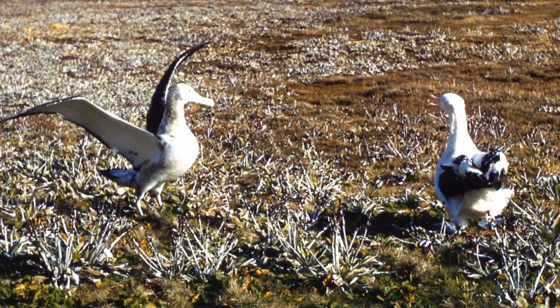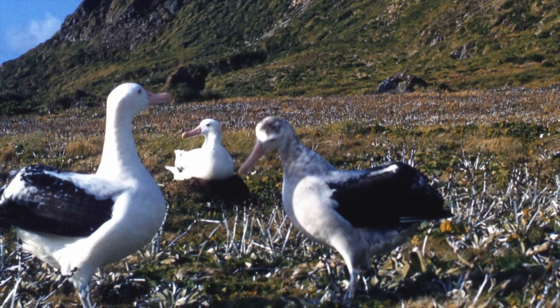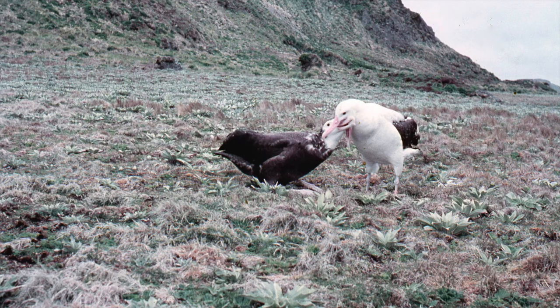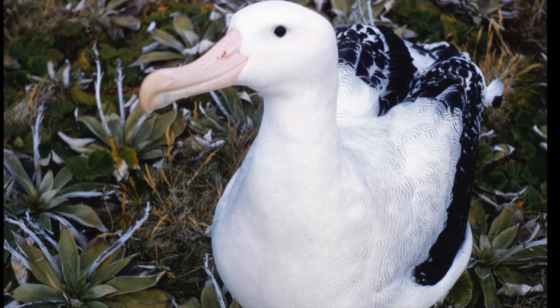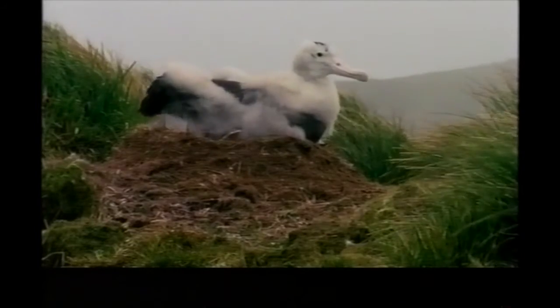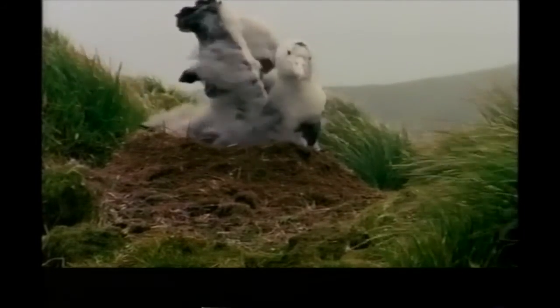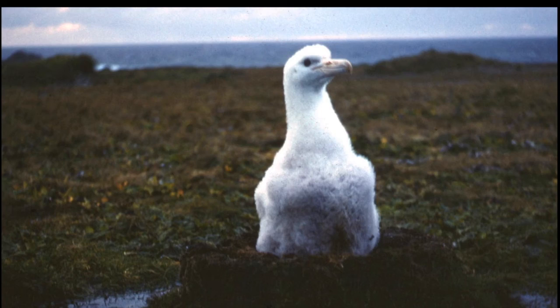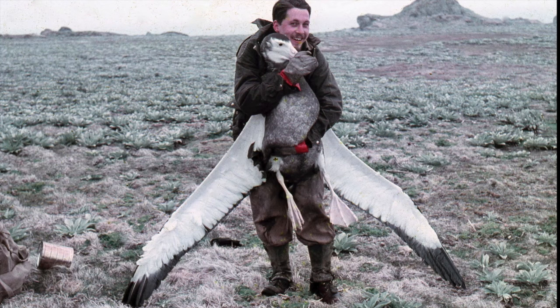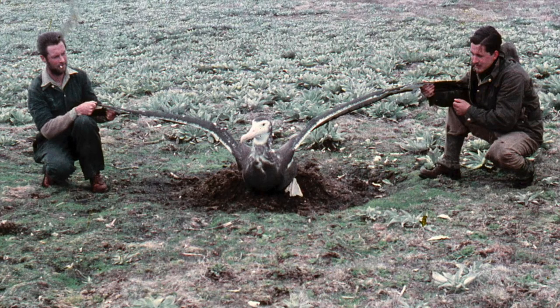And of course, the wandering albatross lives on the island and has a chick every second year. And you still see them feeding well into the second year of their life. This one is about 13 months old and just ready to fly. It had a wingspan of 13 foot 6 inches. In order to take off, they have to run into the wind.